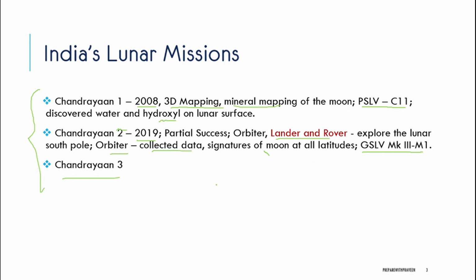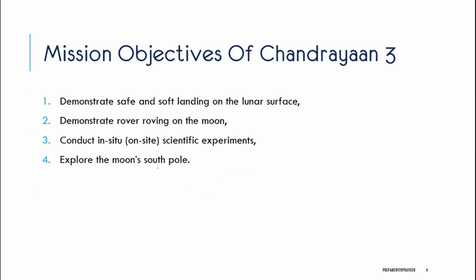Chandrayaan 3 is our third lunar mission. The mission objectives of Chandrayaan 3 are to demonstrate safe and soft landing on the lunar surface, to demonstrate a rover roving on the moon, to conduct on-site scientific experiments, to explore the moon's south pole.